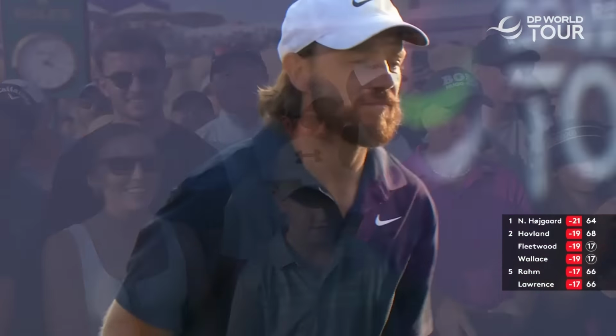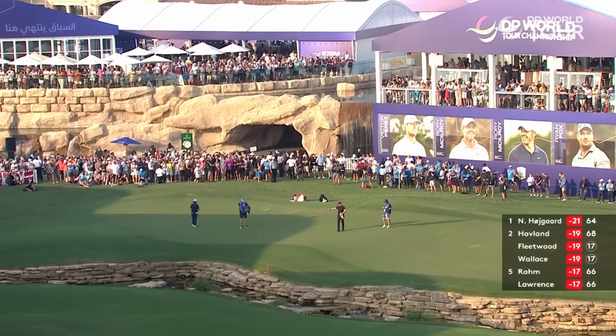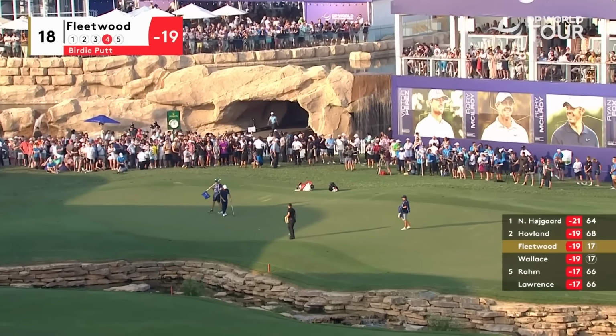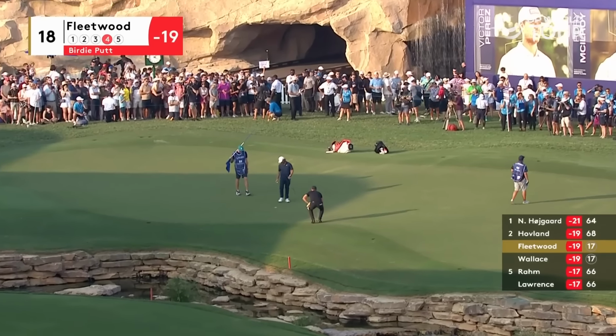Cosmopolitan crowd, all different ages. It's quite a young place, Dubai. Great to see them all out supporting. Yeah, it's not going to be a home win, is it? For the Dubai resident, whose academy is not too far away from where he is at the moment on that 18th green.